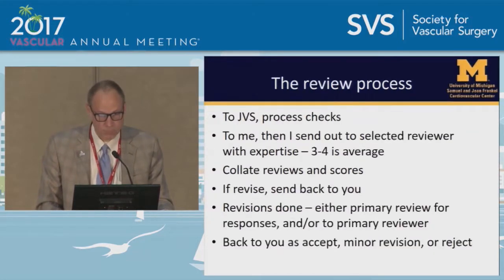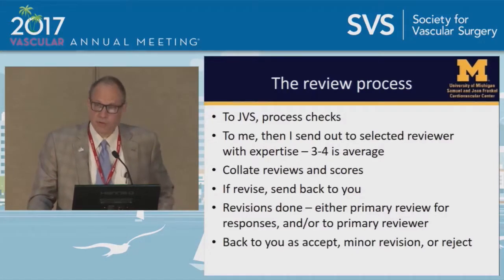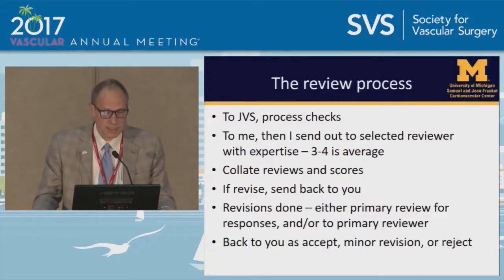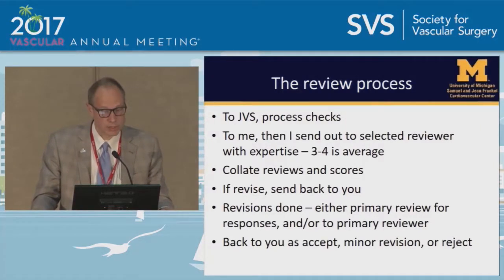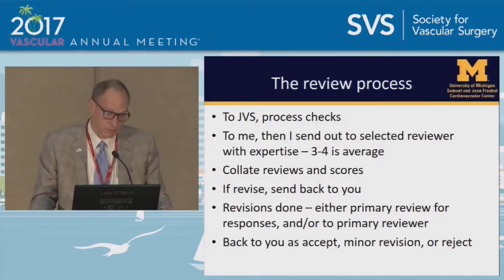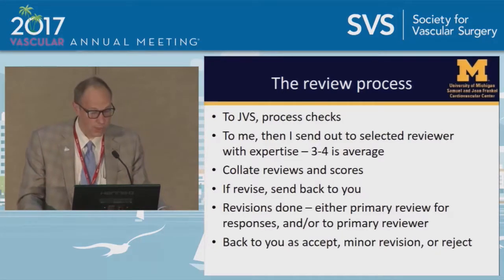Just one slide about the review process, which hasn't been touched on. It comes into JVS with process checks. Then as basic science editor, I send it out to selected reviewers with expertise, usually about 3 to 4 is the average. We collate the reviews and scores, and then if it's suggested to revise, it's sent back to you as the author.